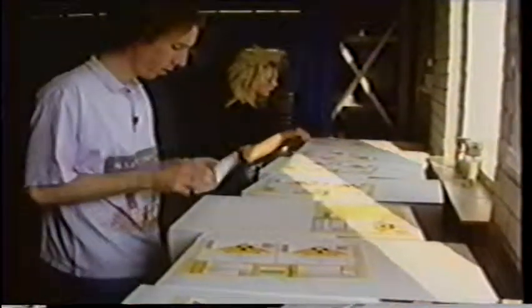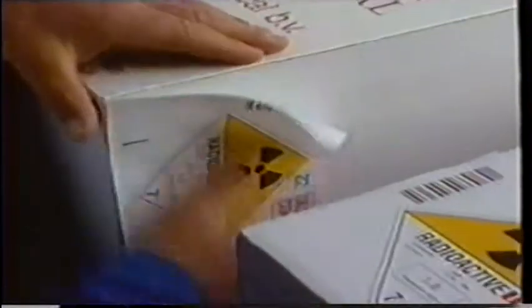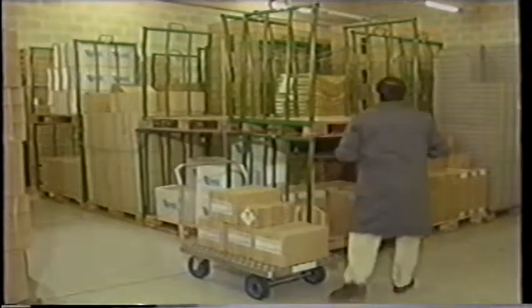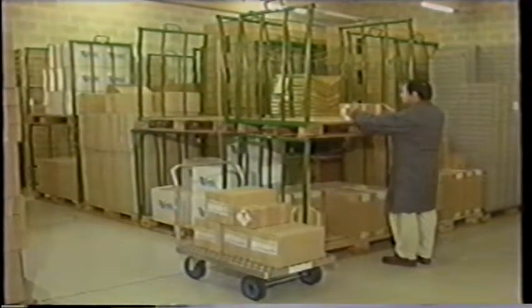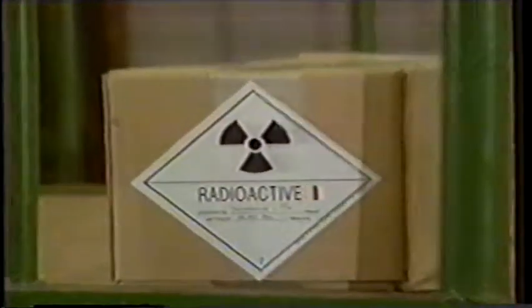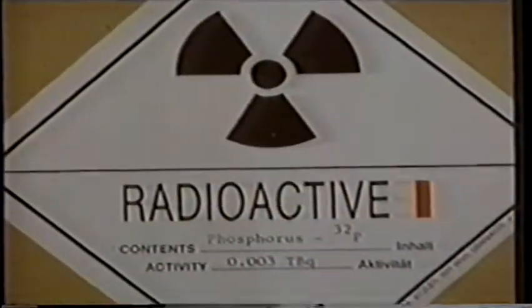IAEA regulations define the type of package to be used for every consignment. Regulations also stipulate that packages of radioactive material shall carry a label which clearly identifies the contents. When radiation from the package is so low that there are no restrictions on handling and storage, a white Category 1 label is used. The label also shows the principal radioactive content and activity.